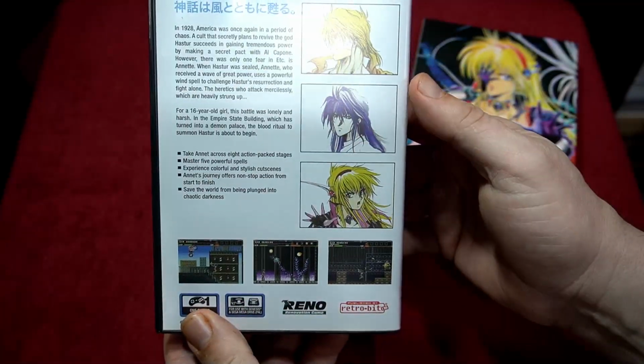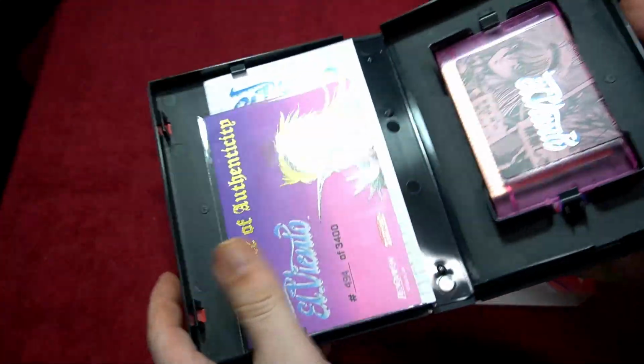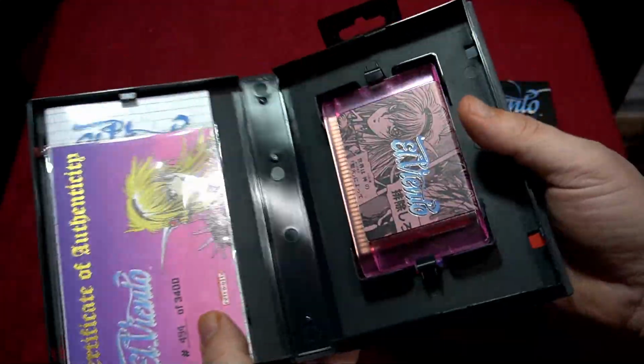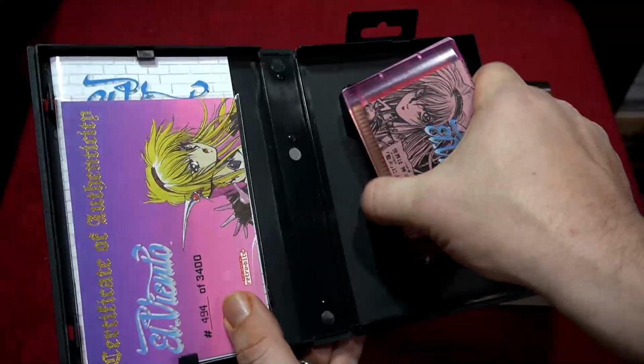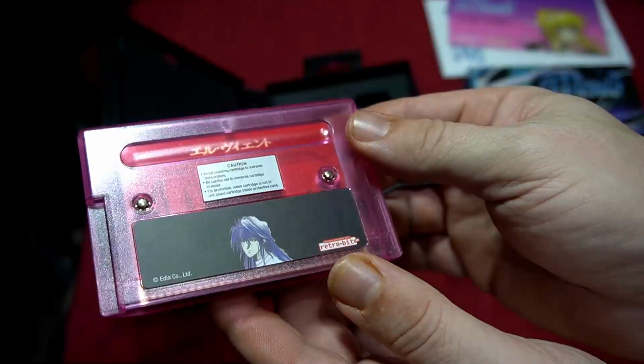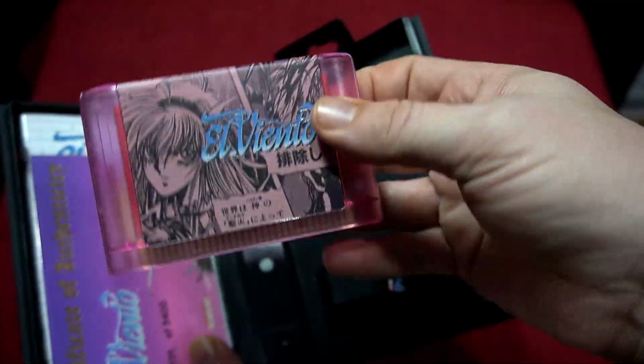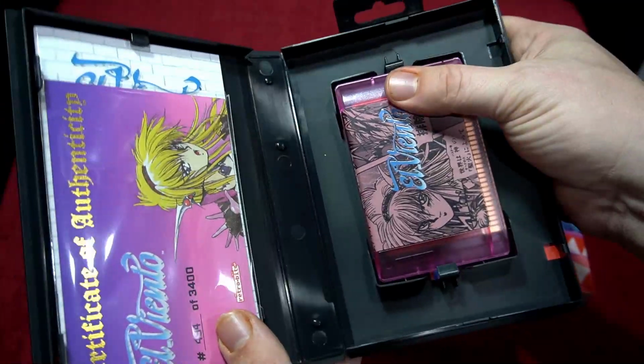They've done some other releases. I'm going to show at the end kind of a checklist of what they've done so far. Look at all the cool packaging items that come with this. Check out that cartridge. That looks fantastic. And they've really just gone out of the way to make some amazing things for collectors, but fully playable.